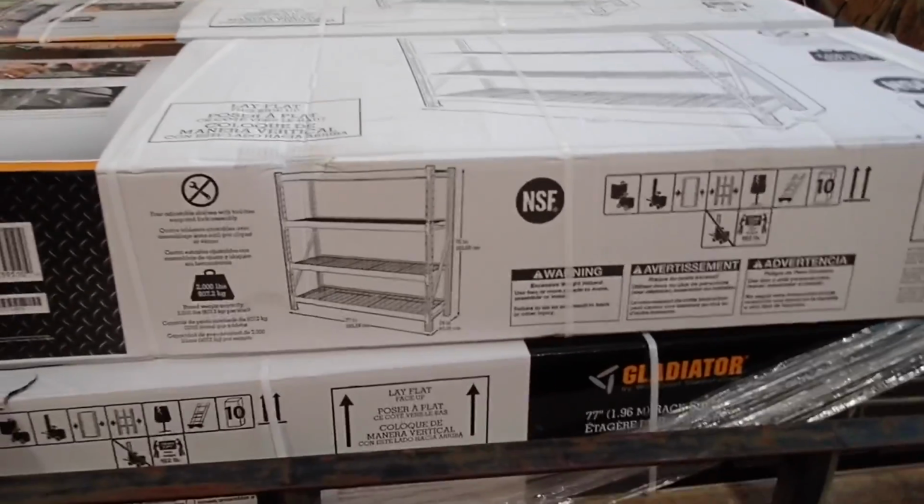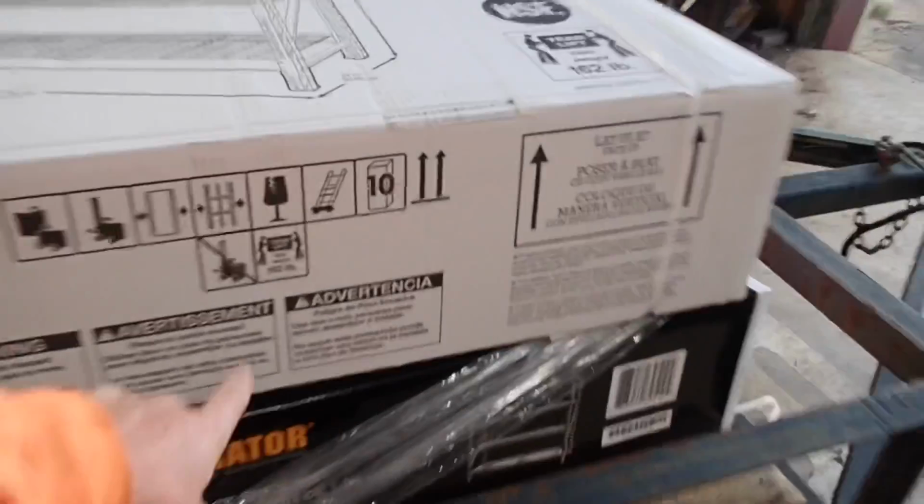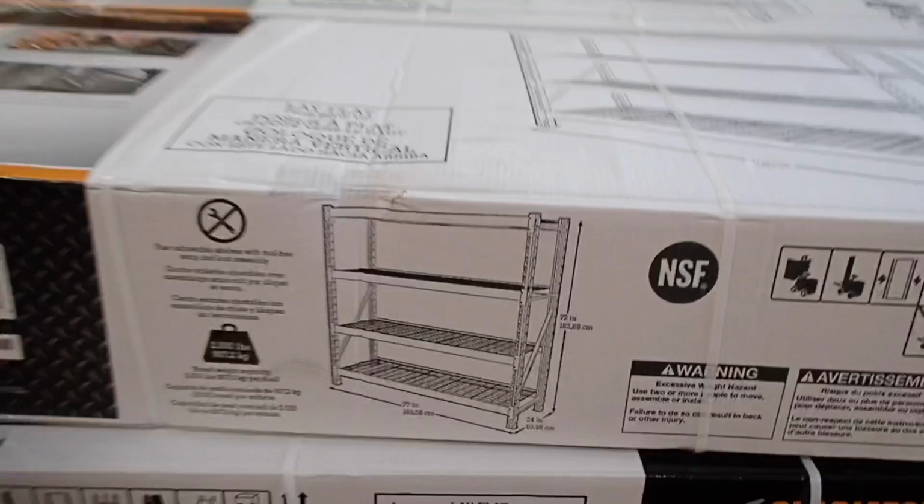Those are supposed to be really, really good right there. Heavy, showing enough heavy duty. It says the item weight 162 right there on them. You see what they look like.